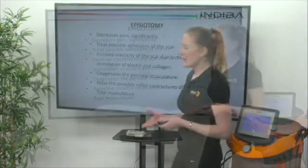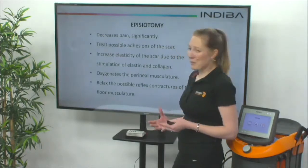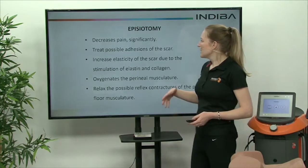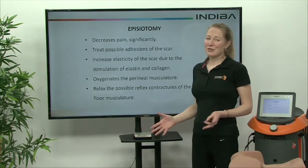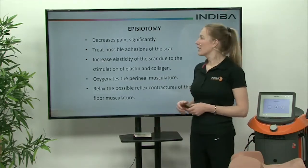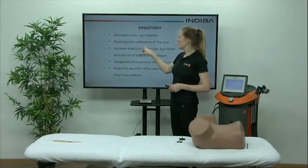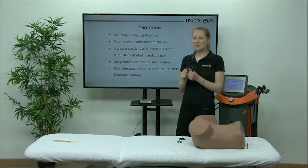So if you've had an episiotomy after having a baby, you'll know that it's really quite painful. You struggle to sit down for a number of weeks afterwards as well. So Indiba, you can apply it in the acute phase or the subacute phase or even the chronic stages. It can still have an effect. So we can decrease pain. We can also treat any possible adhesions of the scar tissue, so it makes sure that that scar is still really mobile.